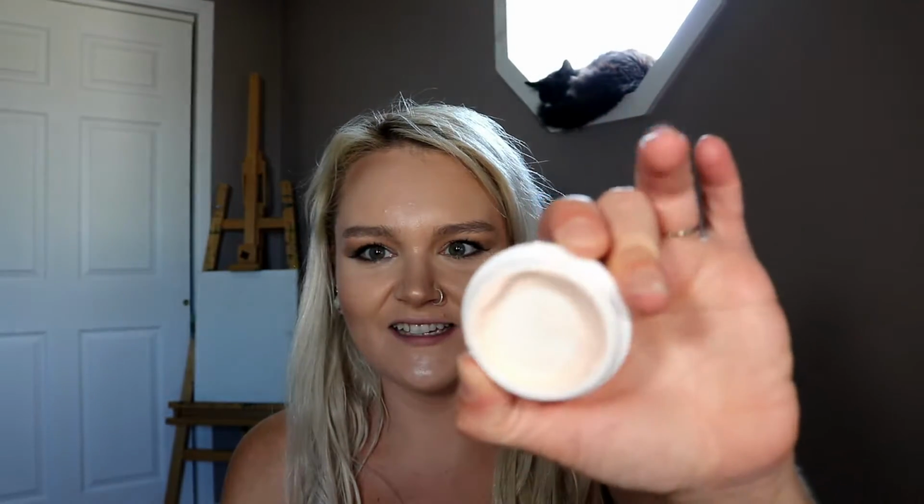The next thing is the Tatcha Silk Canvas. This is just a mini that I have here. As you can see, I have hit pan on it and there's not a whole lot left, but I just kind of have to remind myself to use it because I look at it every day and I don't have that drive or that urge to even use it. So it's kind of just been sitting there.